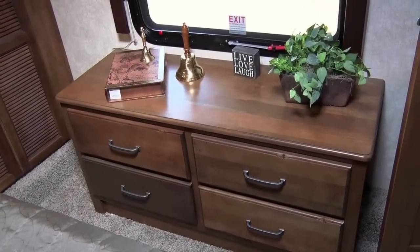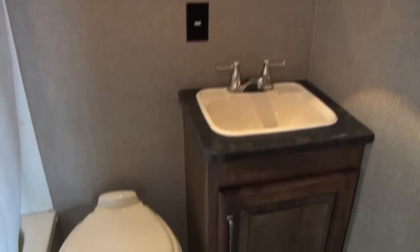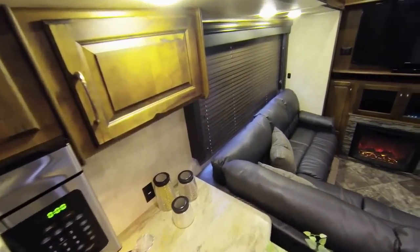Again, a consistent thing with Raptor is we stick with one type of cabinetry, but everything that you see in here that's wood is actually solid wood. We don't use any kind of MDF or particle board anywhere inside the Raptor. So where a lot of people will save money and put some kind of particle board style of countertop or cabinet door or something like that, we stay away from that completely.